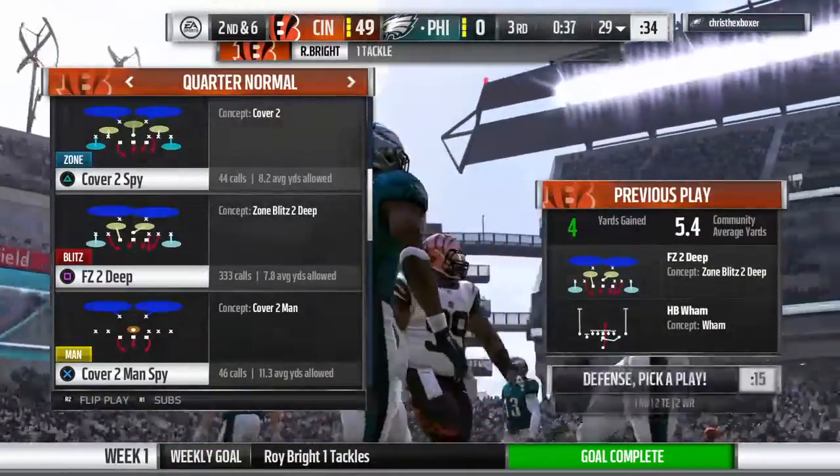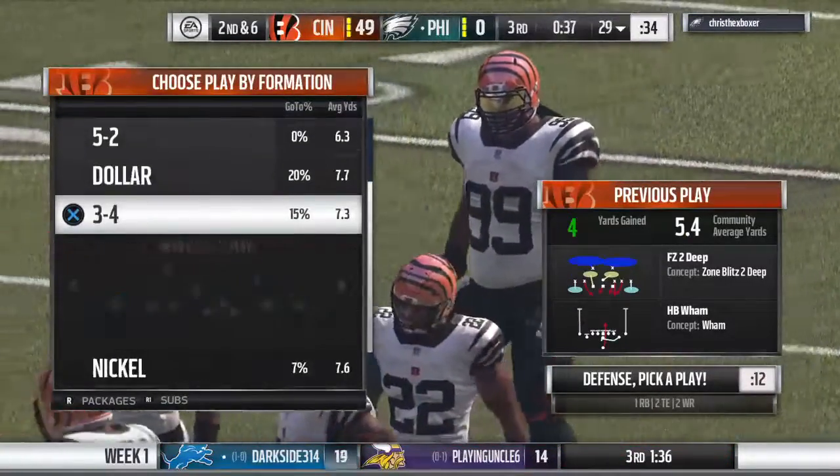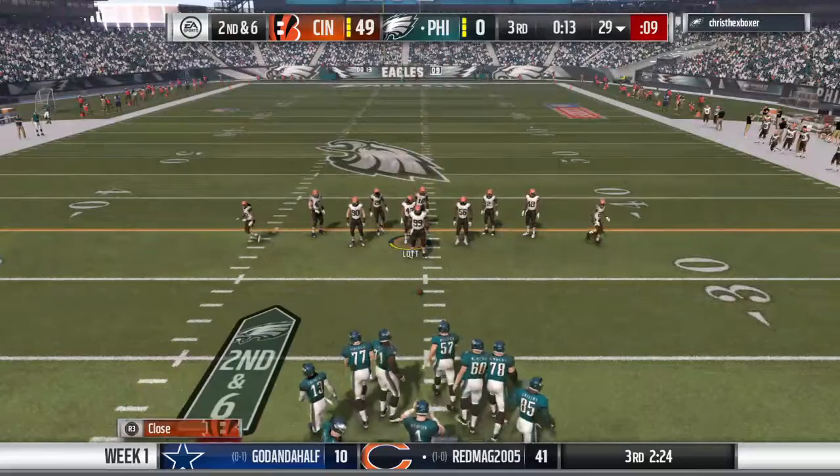It'll be 2nd and 6. Not a run that you're going to write home about, but still a good first down run. That's what an offense calls staying on schedule. 3 to 4 yards on first down, you're set up very well for the rest of the drive.